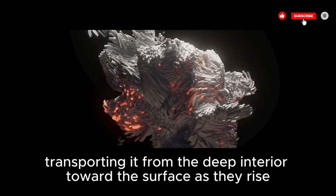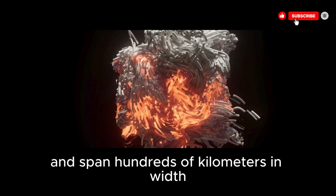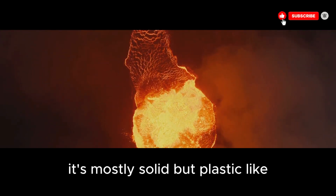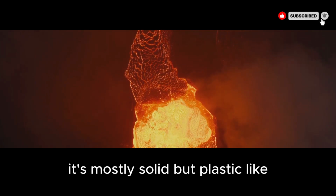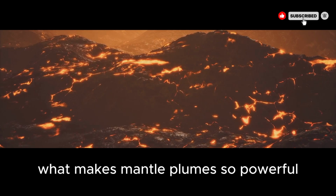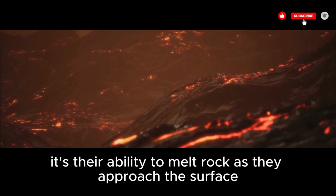As they rise, the plumes can stretch up to 2,000 kilometers in height and span hundreds of kilometers in width. The rock within them isn't fully molten, it's mostly solid but plastic-like, deforming under immense pressure and heat. What makes mantle plumes so powerful? It's their ability to melt rock as they approach the surface.